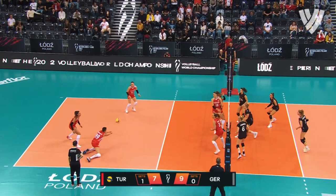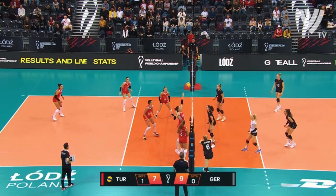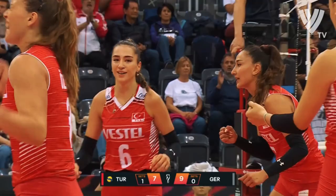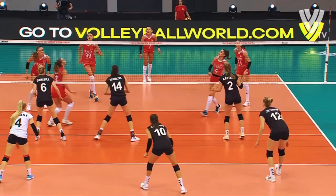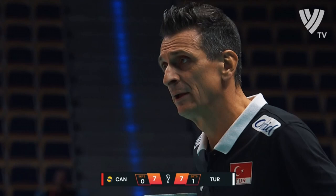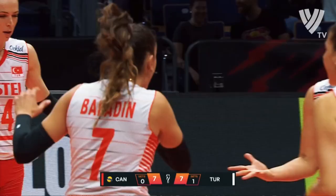Karakur, Oshbay, Shahin gets up and down, Stigrot with the pickup, Kastner gives it to Janiska, Gunesh and Oshbay in that block again. Free ball here. Backcourt, that's the pipe. Baladin! Yeah, finds its mark.